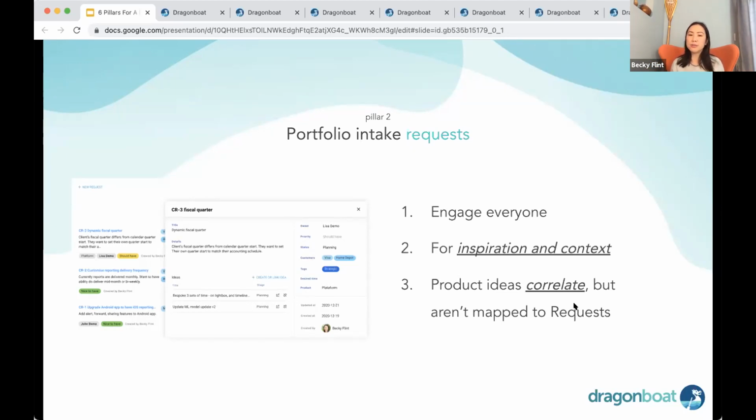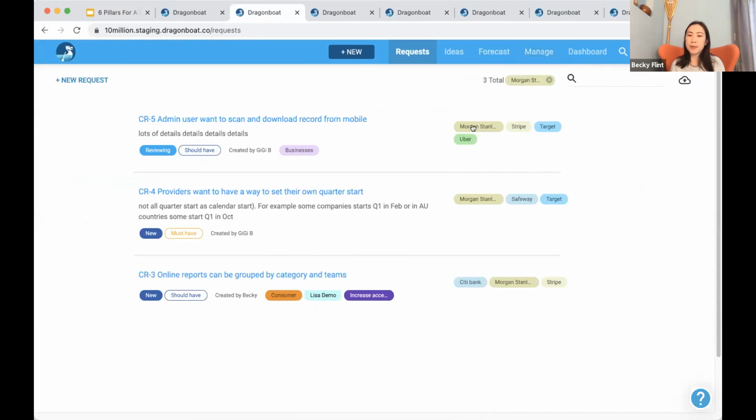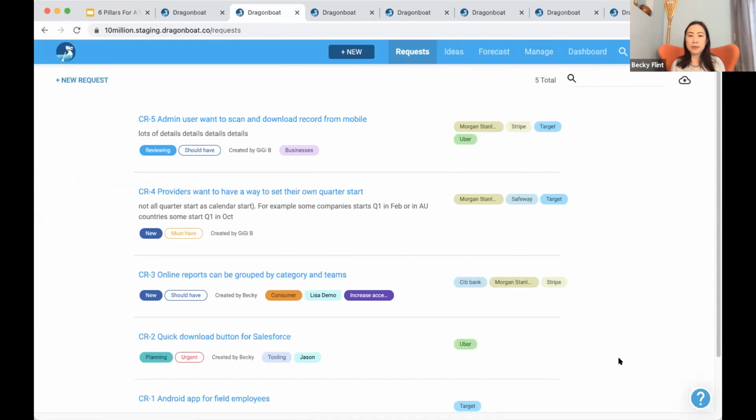They're not one-to-one. You could have one request breaking down to multiple product features, and one product feature could be supporting multiple requests. So this is the example of the request module in Dragonboat. You can see how it's correlated to the customers. We can filter it down by customer, or we can move things away to see the whole request.